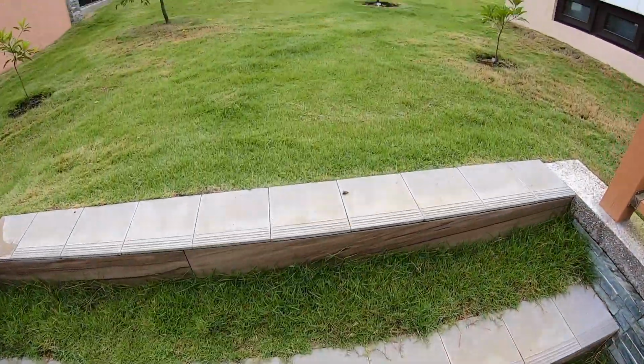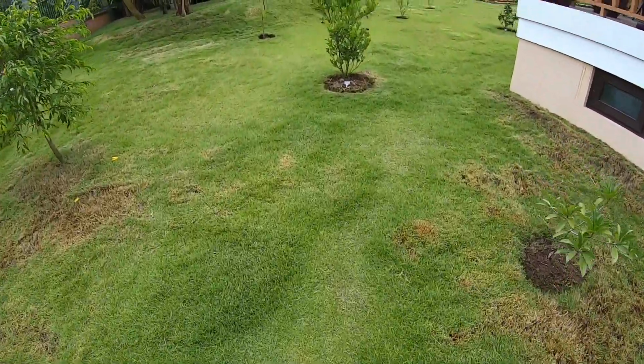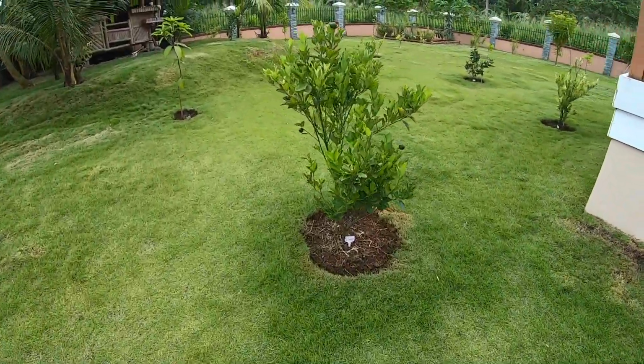Let's go ahead and look at some of the stuff in the backyard, like I said earlier. Let's go see if you remember what it looked like when we left. We'll take a look and see what it looks like now after rainy season and a few months away. Well, let's start right here.